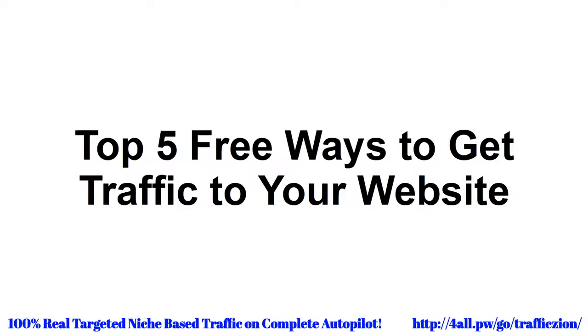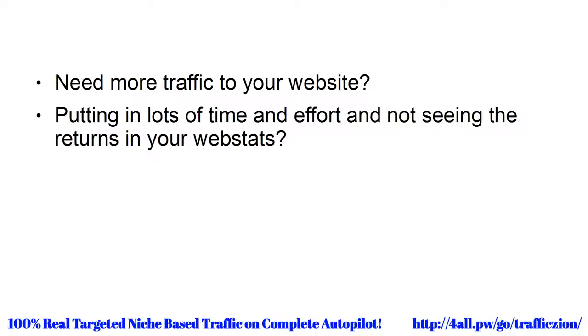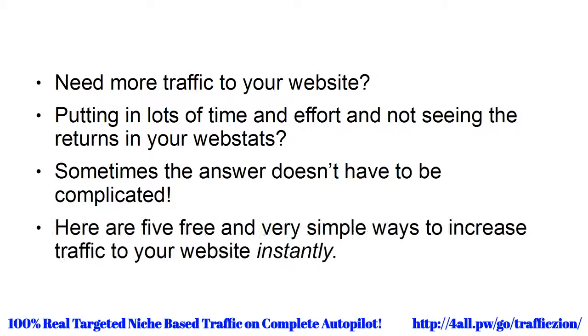Top 5 ways to get traffic to your website. Need more traffic to your website? Putting in lots of time and effort and not seeing the returns in your web stats? Sometimes the answer doesn't have to be complicated. Here are 5 free and very simple ways to increase traffic to your website instantly.